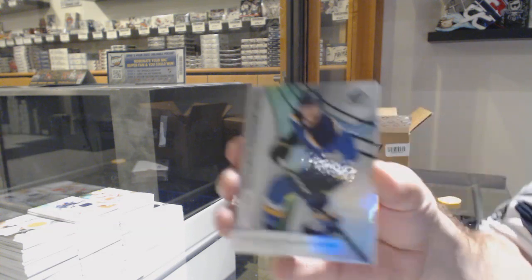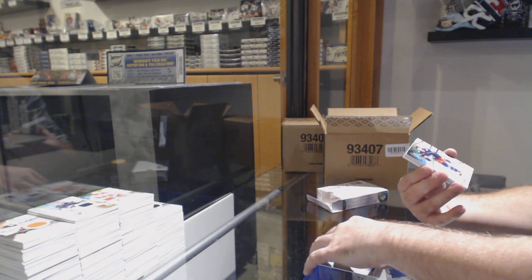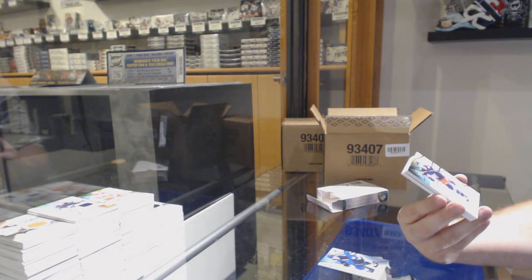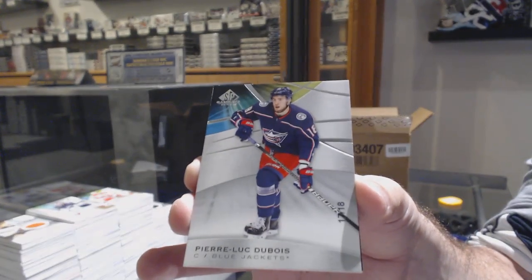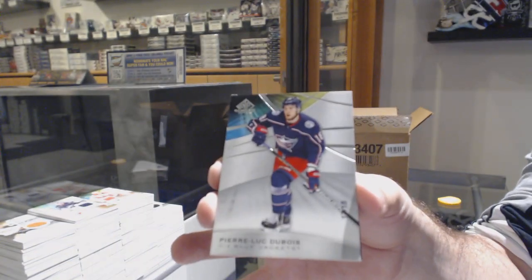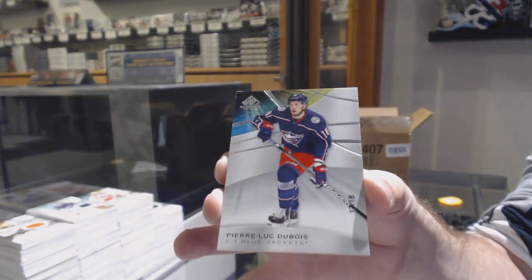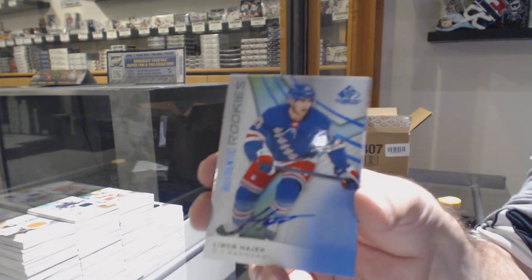We've got a 294 Mackenzie McEachran, Rainbow Rookie. Ooh, nice. Number 17 of 18, base parallel, Pierre-Luc Dubois. One off his jersey number. Pierre-Luc Dubois, 17 of 18. Rookie autograph, Libor Hayek.